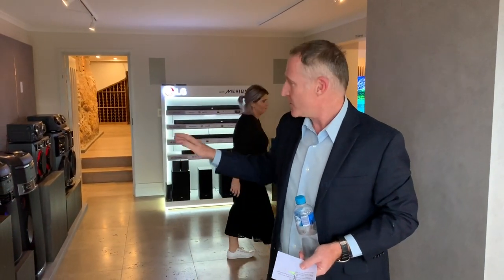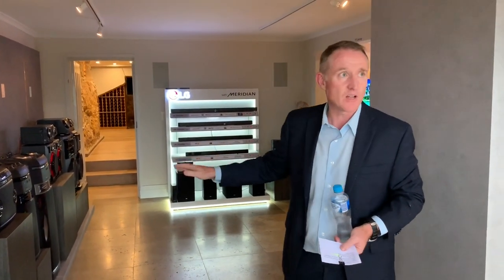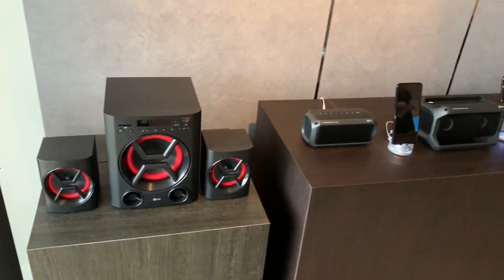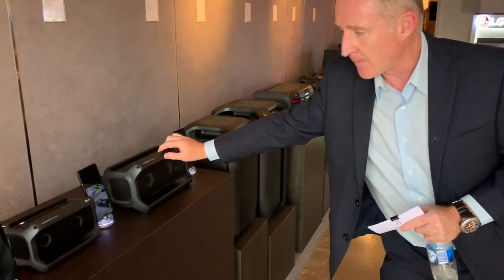Of the audio products, I'm really going to spend our time here on the soundbars, but we do have our full range of audio products here. Some of these products are available in Australia, and once again, it comes down to the individual retailers reviewing these products and deciding whether they would stock them. For example, these are our Bluetooth wireless speakers, and these are available at The Good Guys in Australia.